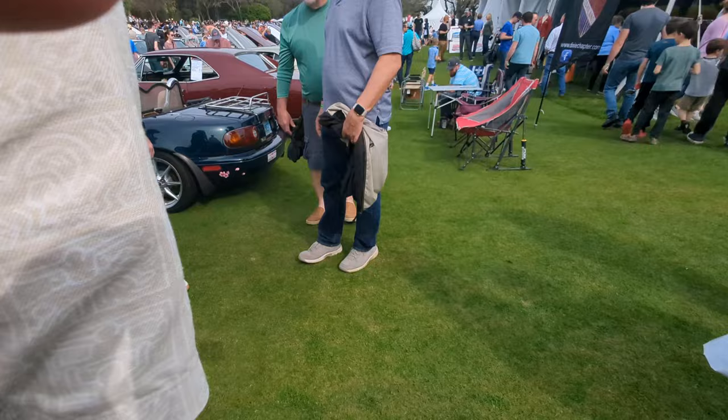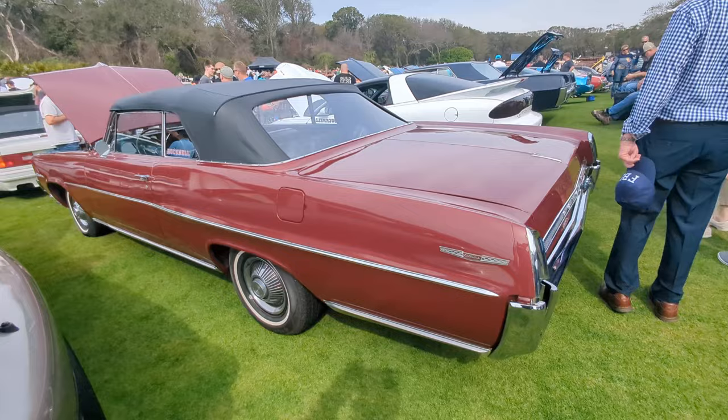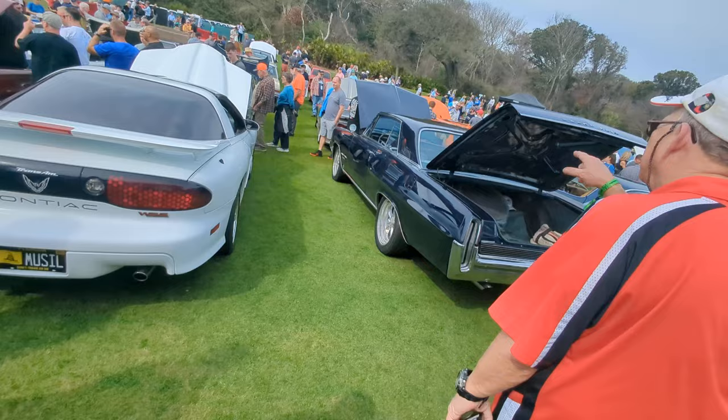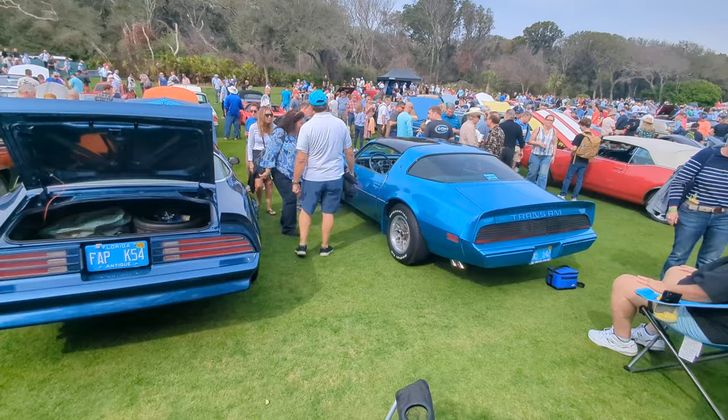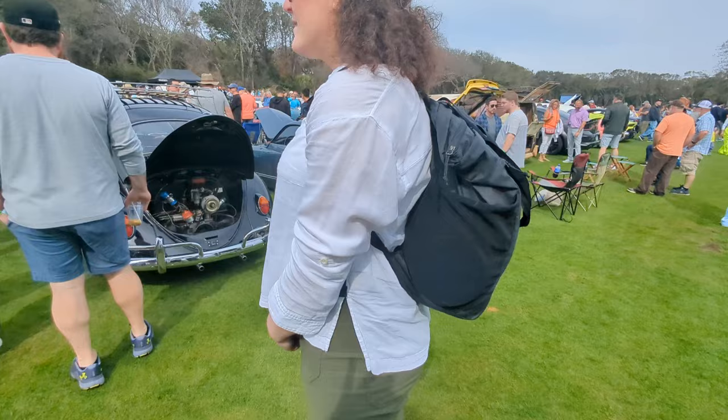GTO. Gran Turismo Omologato is what that stands for. That means homologation in Italian. And that means you have to build a certain number of cars so that you can race it. In other words, they say if you're going to race this car, you had to have sold 500 of them to the public. So they would have to build 500 cars and sell them to the public. That's where the word GTO came from. Gran Turismo Omologato. The most famous one being the Ferrari GTO. And those have been selling for about $70 million recently.